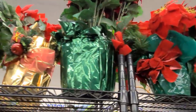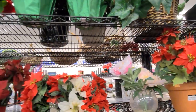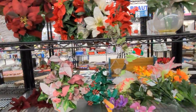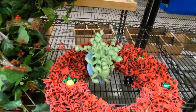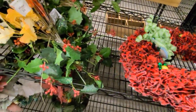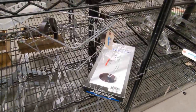Into the silk plants and flowers. Still lots of poinsettias. Come Christmas, these shelves will be clean. Here's a wreath, little doggy paw material. That's quite fun. Holly sprays. And we are into the silver tone metals.